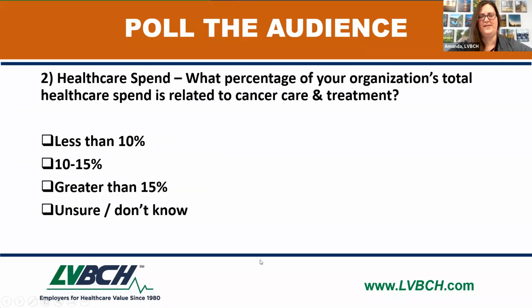We're going to go to our second one about healthcare spend. And again, that should be popping up for our audience. This is what percent of your organization's healthcare spend is related to cancer care and treatment. And this is a little like, do we know? And there is an option for don't know if you're not sure.